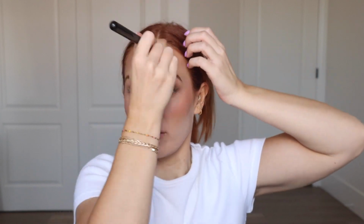Especially where I use that white powder all over my face, it can feel a little light, especially down here, so I'm just adding a little bit more color. All right, last thing before I do mascara is I need to brighten up the inner corners. So this is Snow Shadow Sense on a small domed brush.